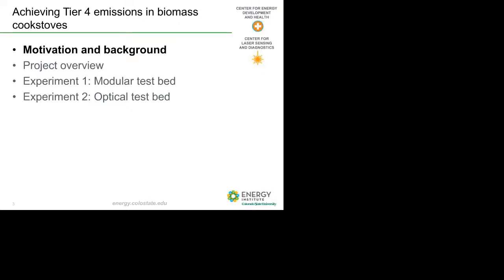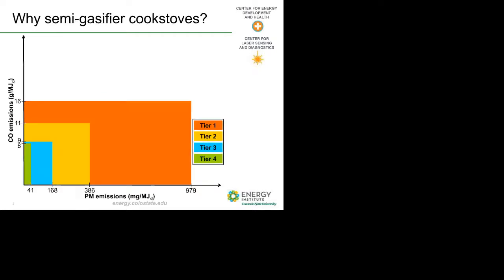Let's get started by talking about the motivation for the approach that we are taking. In this project, we are focusing on achieving Tier 4 emissions and efficiency in biomass cookstoves through the top-lit updraft, or TLUD, semi-gasifier cookstove design. Why are we focusing on semi-gasifier cookstoves? Well, the ISO IWA tiers for high power emissions are shown on this graph.